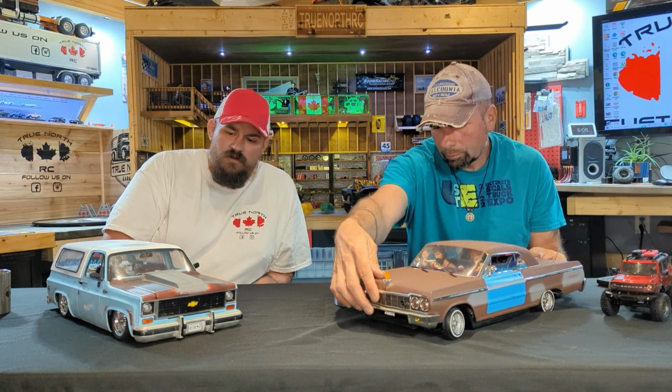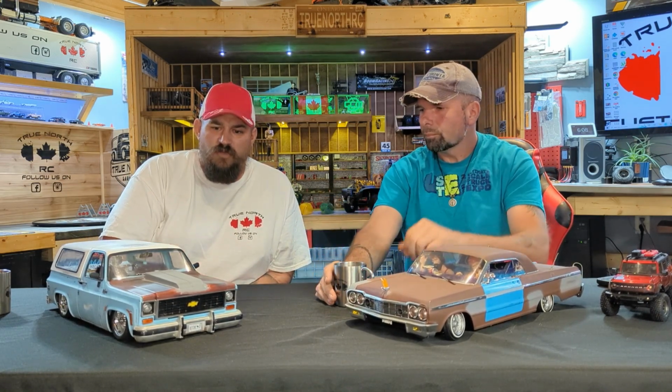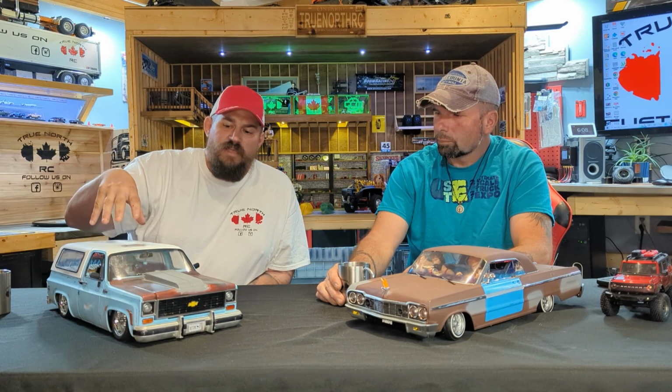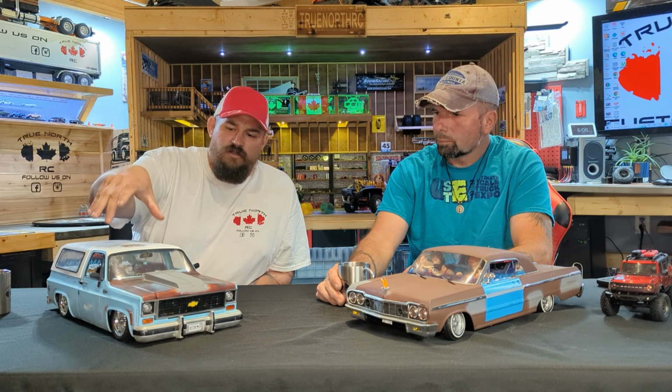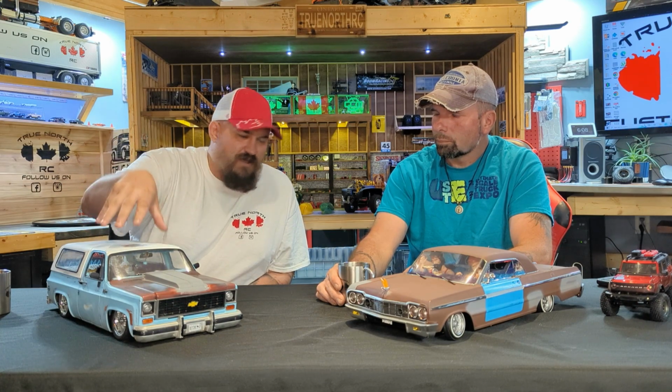And then going backwards, I wanted to make sure I did the interior because I hadn't seen one of these built with an interior yet. So again, with the 64 chassis and the Blazer body, the way they mate together, all of the electronics and the servos that control the front suspension and steering happen to be right underneath the seats.